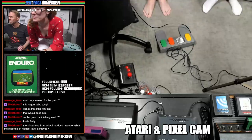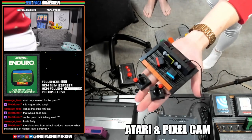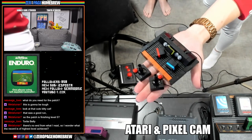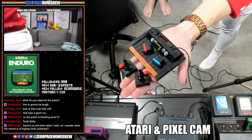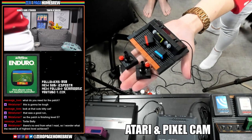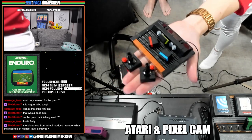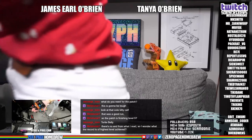What you did, if anybody missed the project. This was my accomplishment today. It's a Lego Atari 2600. Beautiful. 3 cartridges, 2 controllers. Yeah, very well done. Awesome. Looks great. Oh, it is so cute. Highly recommend this little set.